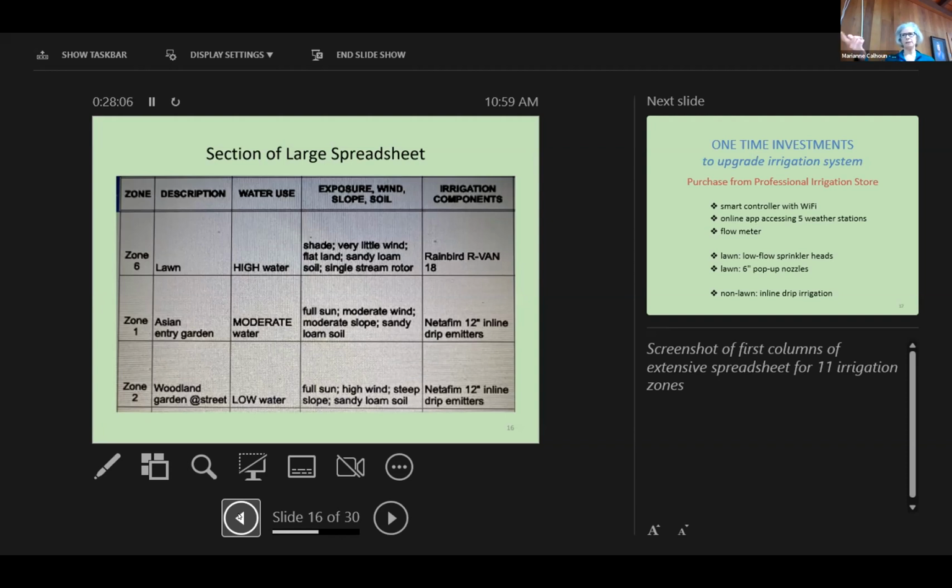So that might be a form of the drip line. It might be, oh, I forget what you call it, a soaker hose that you can make. Soaker hoses are not recommended generally because they put out a lot of water at the beginning, but by the time you get to the end, it peters out. So it's not evenly distributed. This type is evenly distributed and every emitter puts out the same amount, whether it's 300 feet or 500 feet.